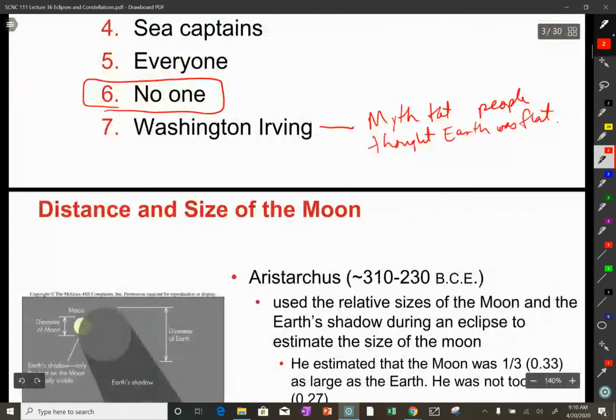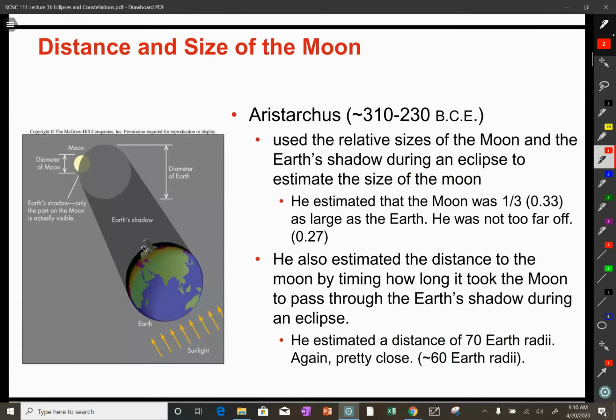Okay, so back to the shape of the Earth. Aristarchus, you notice he lived a little bit after Aristotle. He used the relative sizes of the moon and the Earth's shadow. That is, when you have an eclipse, you have the Earth's shadow out here, and the moon enters it, spends some time in it, and then exits it. And so by measuring the time for the moon to go through, he determined the curvature of the whole nine yards. He determined from the shape that the moon was about 1/3 as large as the Earth. And he's not that far off. It's actually closer to a quarter, but he was in the ballpark.